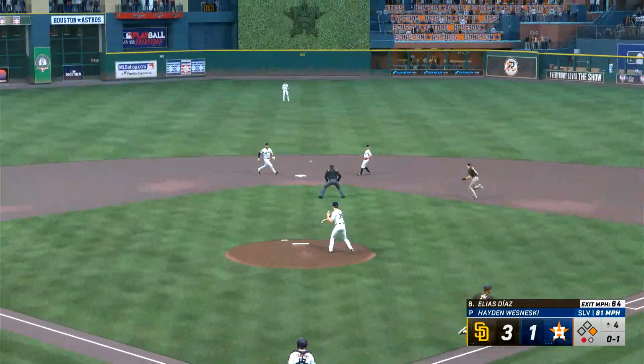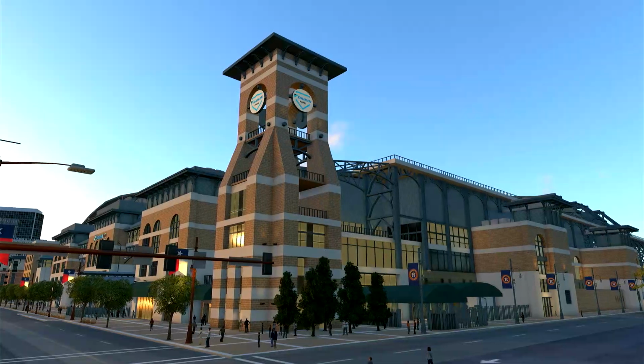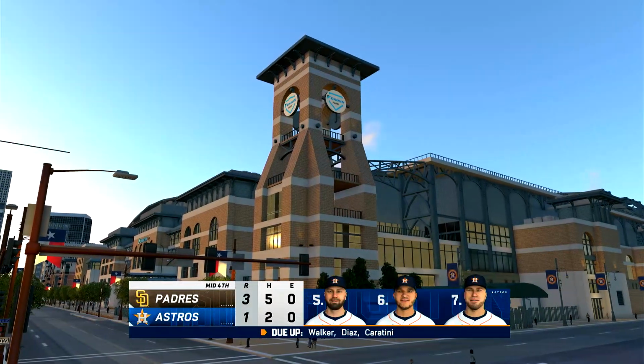Right back to the mound. Could be an easy two. Beats to second. Out there. Over to first. That's two. Nicely done. 1-6-3. And that will end the inning.